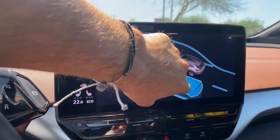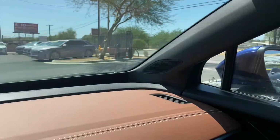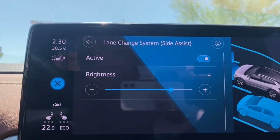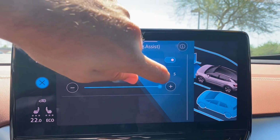All right, and the last one, which is lane change system, side assist. Basically, you have these little LED lights that are on your side mirrors. And what they do is they allow you to know when someone is in your blind spot. You can actually adjust the brightness to your own desire.